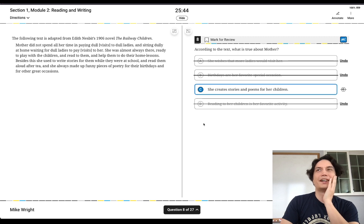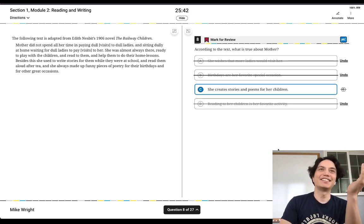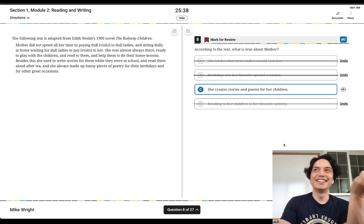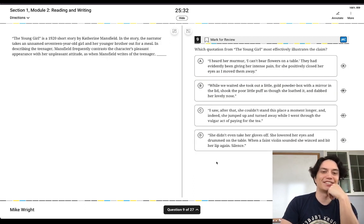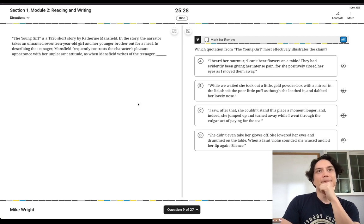Favorite activity, yeah. The fact that it's her children, like, we don't know it's her children, you know? But that's too nitpicky. This would be wrong on the LSAT for that reason, though. You can't assume that they're her children just because her name is Mother. All right.